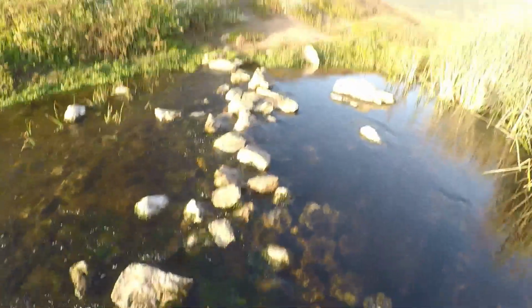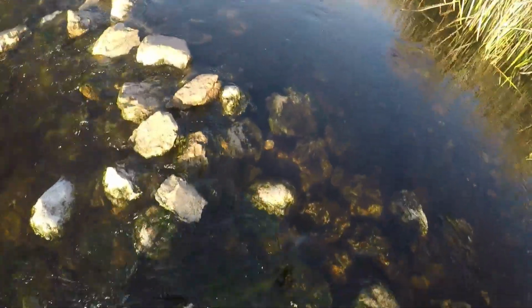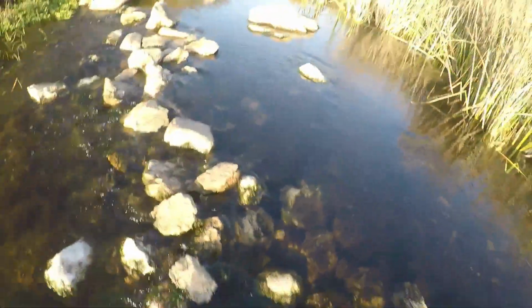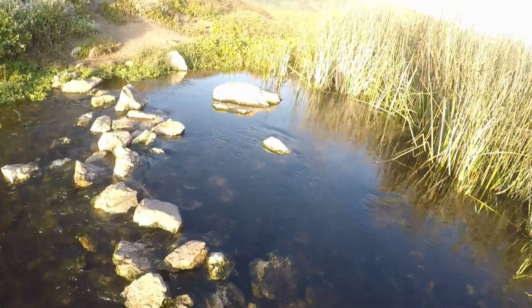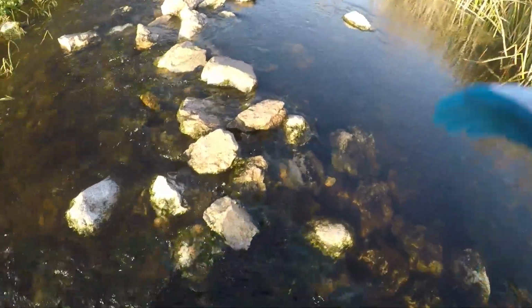Okay, let's watch out for that green stuff, that moss. That's what will get you. Okay. Worst comes to worst, you get a little bit wet. That's all.